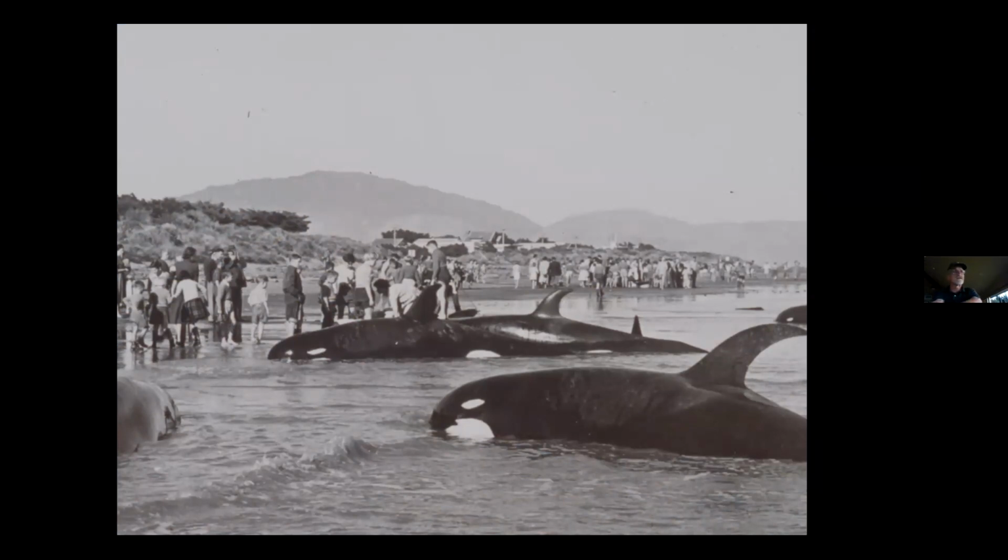And for those of us who have been working on killer whales for quite a while, nobody ever knew what to make of these because they were so different, and nobody ever saw anything like them. So if you figure that they're all related to one female, maybe she had some kind of genetic disorder and she passed it along to the group and they all died, and that was the end of it.